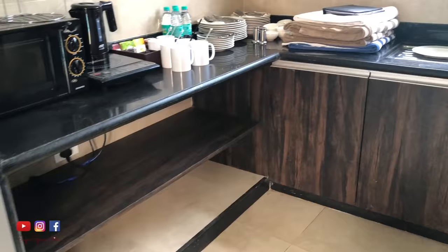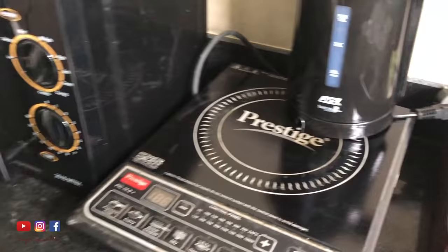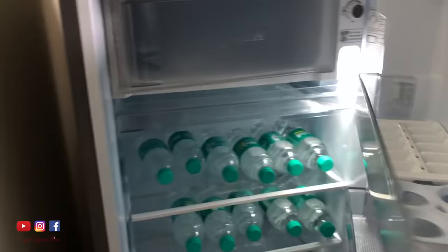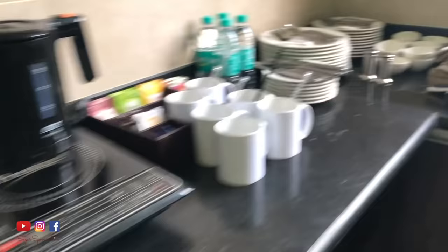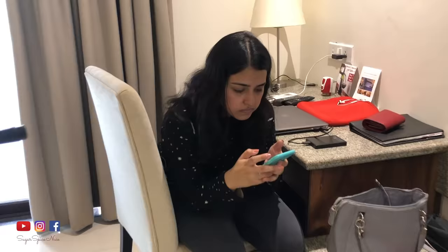Back to the villa now, and I'm checking out the pantry room. This is something that is there in every villa. So you can get some tea here, there's a hot pot, there's also a hot plate to cook up something, there's a microwave, there's a fridge, so in case you get some stuff from home, you can definitely put that inside. And there are plates, spoons, bowls, a few extra pool towels.